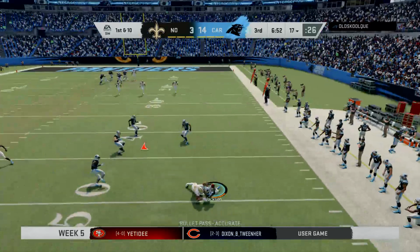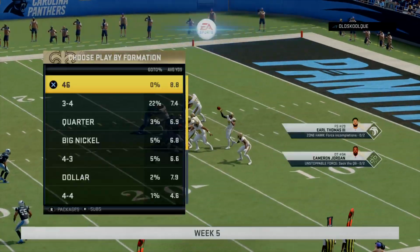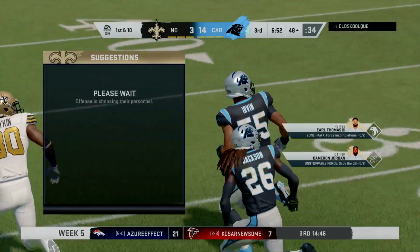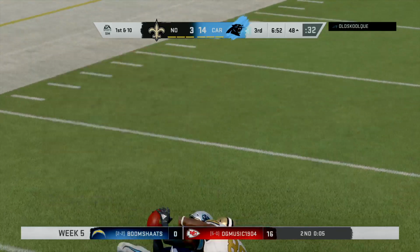A fight for the football, and it's intercepted. Dante Jackson picks it, and they take possession 2 yards away from midfield at the 48-yard line. The Panthers take over 1st and 10 at the 48-yard line.